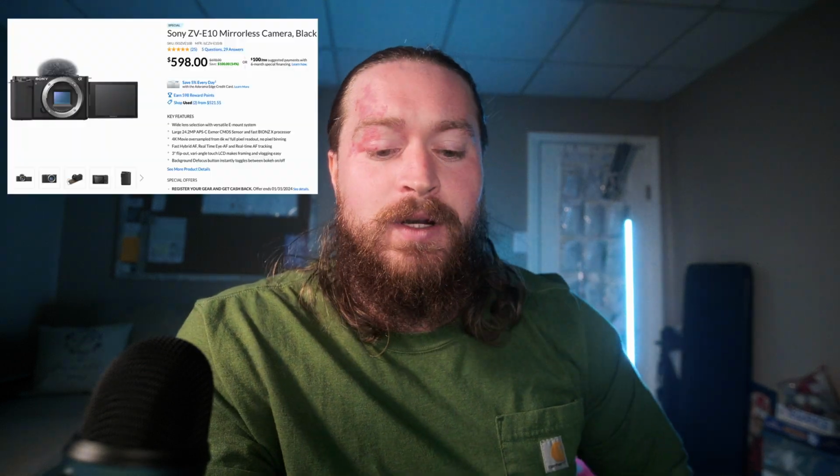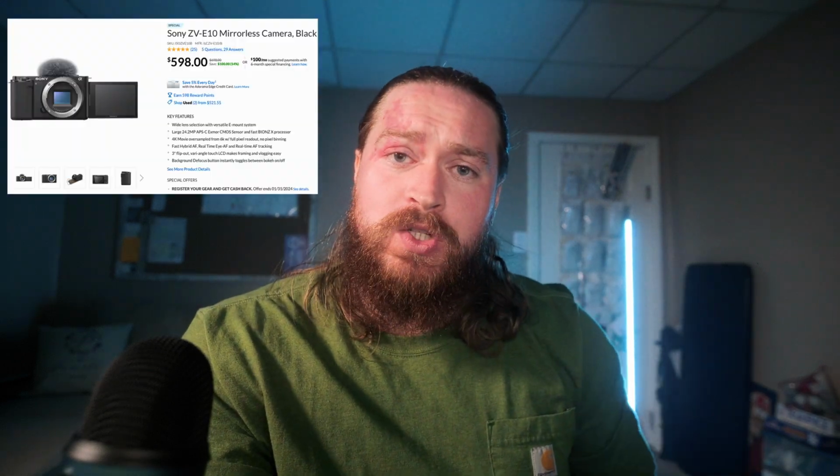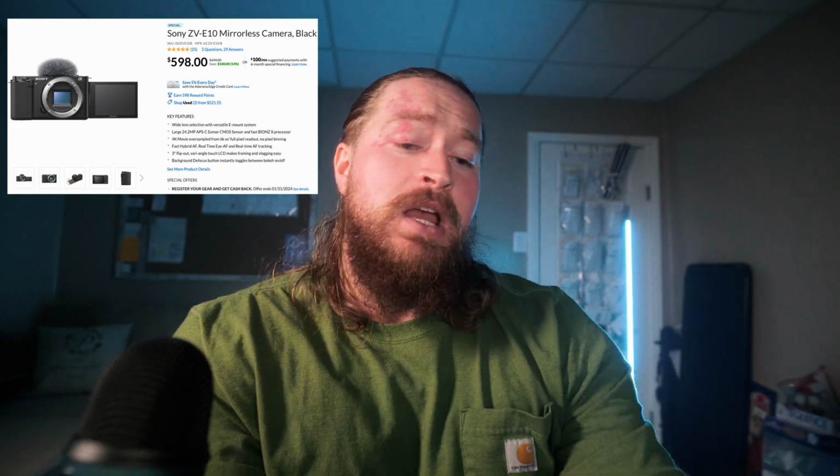But moving on to number 3, we have a Sony. So the Sony ZV E10 is our number 3. This is probably the best overall camera out of this grouping. It's going to come in at $598. It's also a 24 megapixel Bionz X processor. This is an APS-C camera, and it is also going to feature 4K downsampled from 6K. I do believe that is only up to 30 frames per second as well.